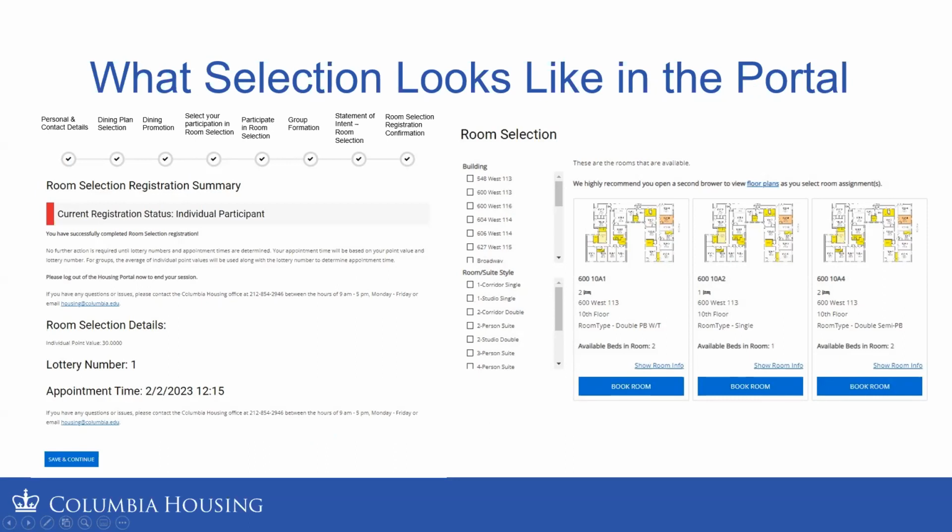All right, so March 19th and 21st is when we'll be posting the lottery numbers and appointment times respectively. What you will be able to do is return to the room selection registration summary page to see that information. This is the page you will go to in order to begin the room selection process. If you try to hit save and continue before your appointment time, unfortunately, it will not allow you into the system. You can try it, but it won't be successful.